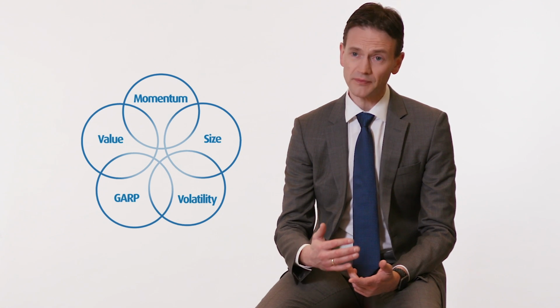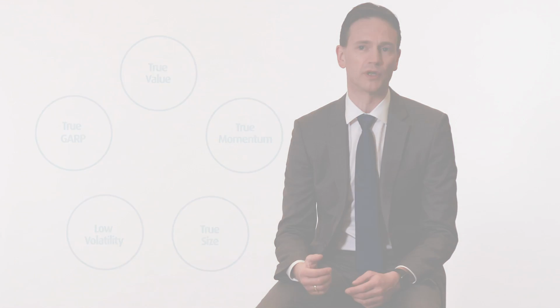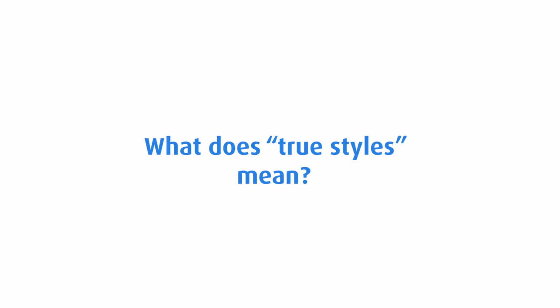I think what makes this product unique is that, first of all, it's a purely systematic approach. The other element is that we use a methodology which we call our true styles methodology. A style or a factor is very simple, a quantifiable characteristic of a security. And people are pretty familiar with things like value or momentum. We have 5 characteristics that we target in that way.